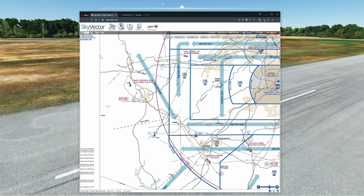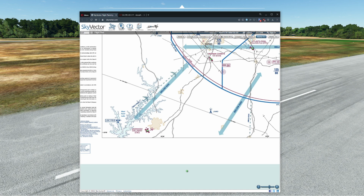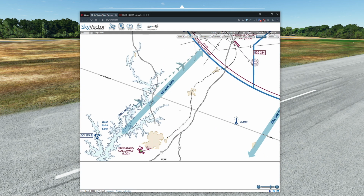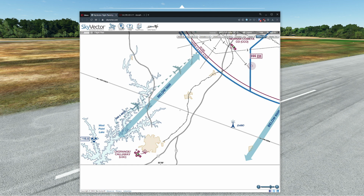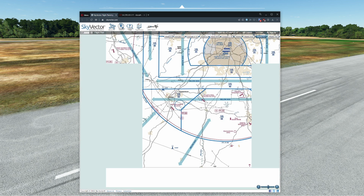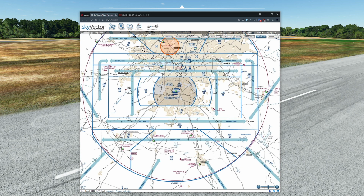Now, keep in mind, these charts are pretty easy to follow. If we're coming here from the southwest, for example, say, out of here, you're going to West Point Lake. One thing you can see is it says stay below 5,000. The reason they're telling you to do that is because at 5,000 feet and above you are in big, scary, high-speed jet traffic. So even though this is not part of the flyway, it's still a recommended way to get in and out of this incredibly crowded airspace.